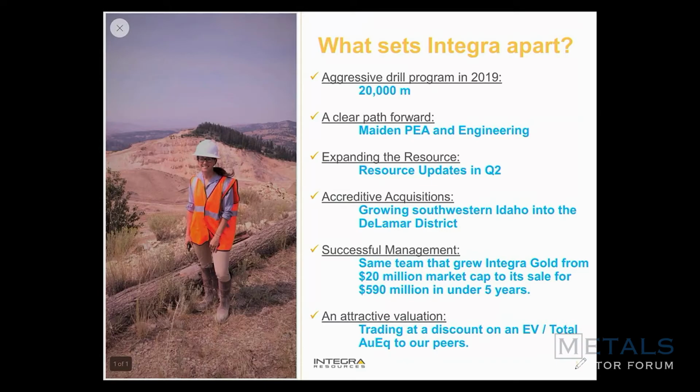What does this look like as a milling option? What does this look like as a heap leach option? What do we think that these 2 means of processing ore on site could look like in parallel? And how big can this deposit get to? Our milestones for the year, sometime in the second quarter of this year, a brand new resource update. The PEA study will be ready sometime after the midpoint of this year, and throughout the year we'll have a lot of drilling information to release to the public.